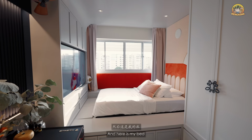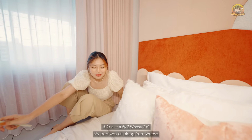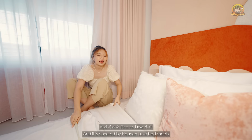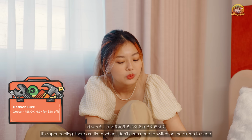Okay, so this is my bed frame from Blast. I think by now you recognize any art posteries by them. And then my bed. Okay, my bed, all along it was USA. And now it's way more convenient with them because I have a TV right in front of me. So I can angle it to a certain position and treat it like a sofa. And then it is covered with Heaven Lux bed sheets. And their sheets are made out of 100% Austrian tensor. It's super cooling. There are times where I don't even need to turn on the aircon to sleep lah.